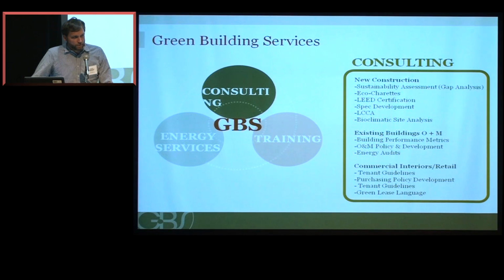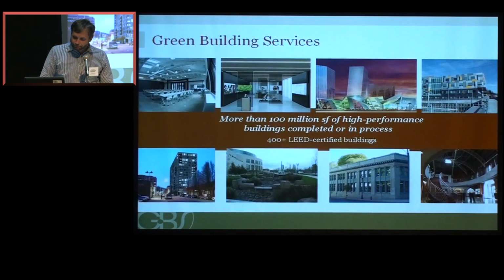Basically, we work with project teams. We're an advocate for green building. Within project teams, we help with energy modeling and building simulation, help people who are pursuing green buildings and/or LEED buildings to evaluate different strategies, understand payback, identify life cycle cost approaches to comparing strategies, and also just basically trying to increase the amount of green building strategies that are incorporated into a project. So we've actually been involved in more than 400 LEED projects.